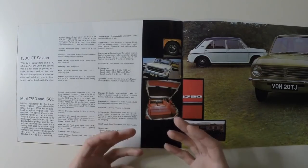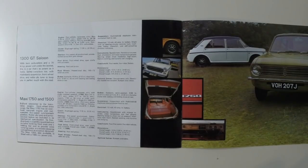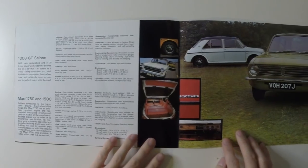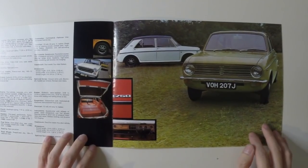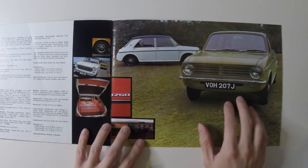It's proof that the car was rushed out and a symptom that things were going badly wrong behind the scenes, especially after the successes that we've just seen with the Mini and ADO 16. The styling was questionable and Roy Haynes, who I mentioned before, came in to mess about with it before the launch. You can see the shared front end between the Mini and the Maxi.